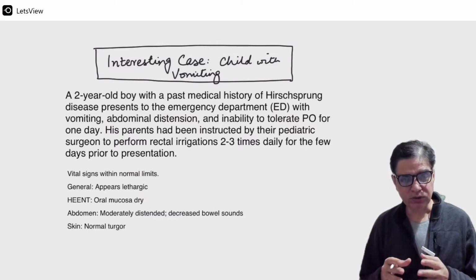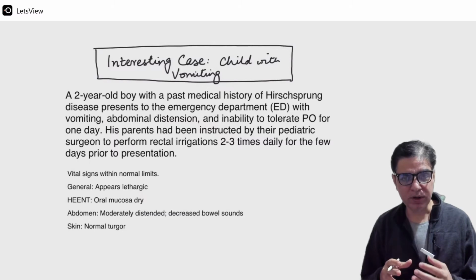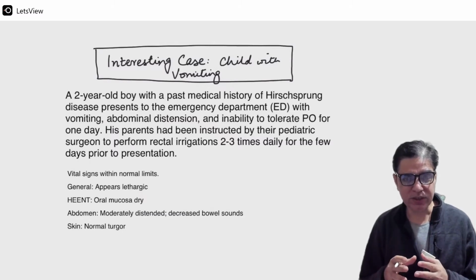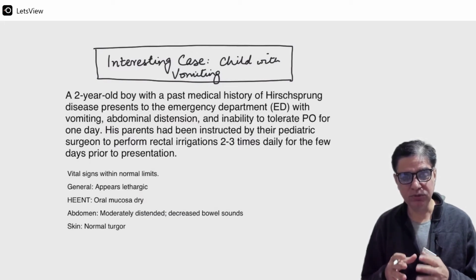So, because of his history and because of his presentation, you decide to go with abdominal X-rays. Remember, in this type of presentation where a child has got a pediatric surgical condition already known, and he presents with acute abdominal pain, acute vomiting, though in this particular condition it's non-bilious, but irrespective of whether it's bilious or non-bilious, and he appears unwell, in that case the first investigation or the best next step would be to do an abdominal X-ray. And you have to do an abdominal X-ray because you have to rule out bowel obstruction, you have to rule out toxic megacolon, which are usually complications in these types of conditions.